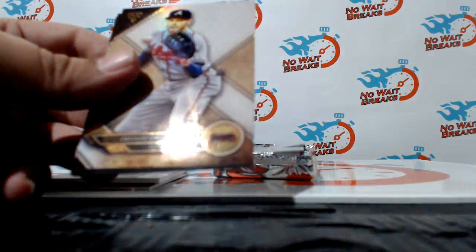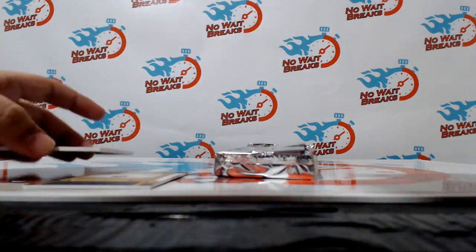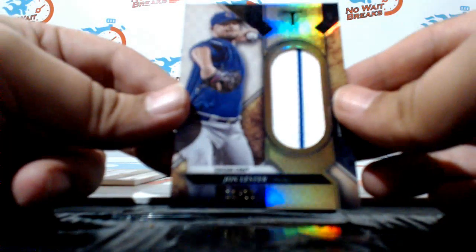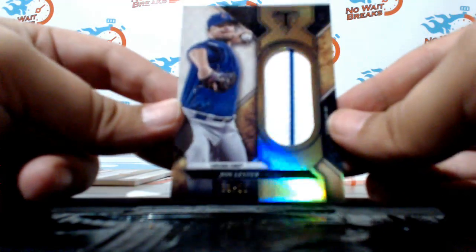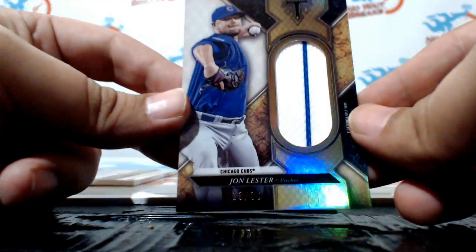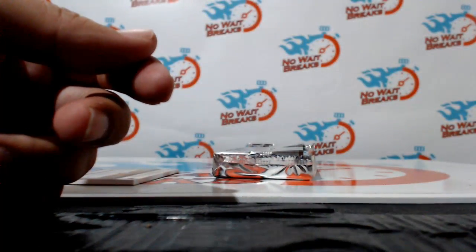Ortiz to 150 orange. Donaldson to 250 green. Base. That thing's super thick, and it's an auto. To 36, Jon Lester. Jon Lester to 36, Cubs pinstripe relic.